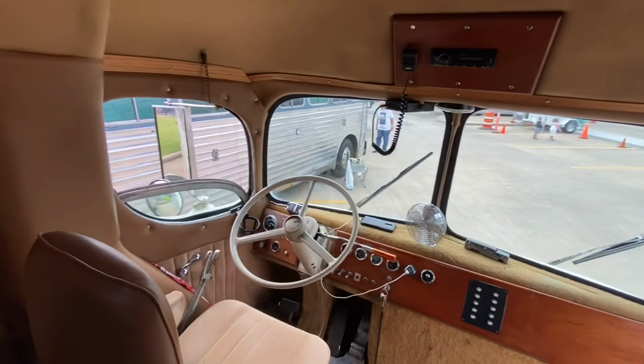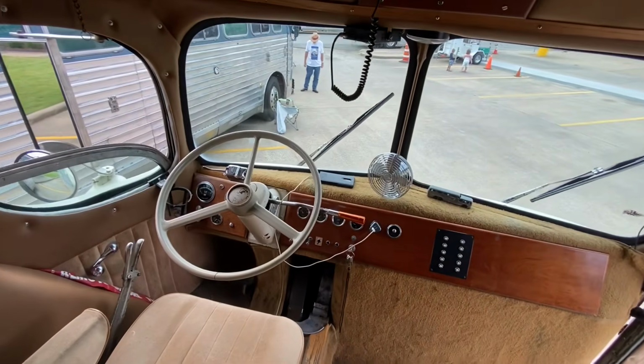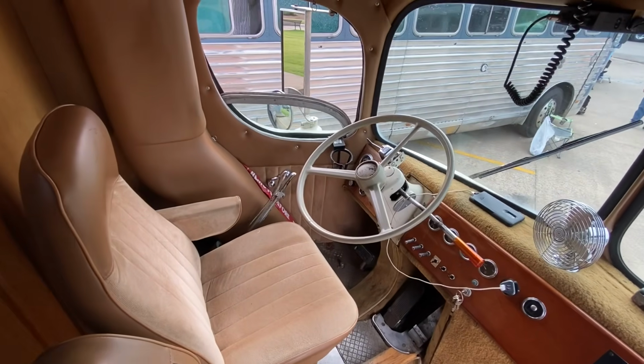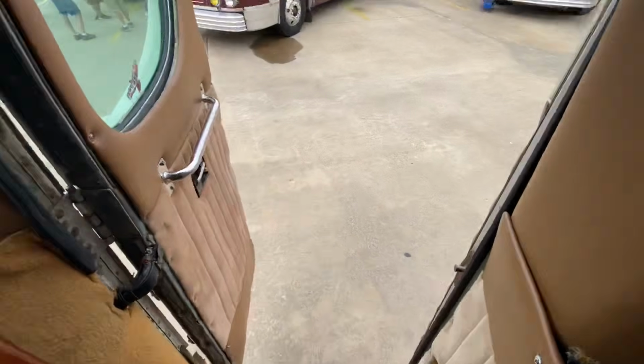A very nice bus, sir. Thank you. You digging driving the 4-speed on the column? Yeah. It took a while to get used to, but it's fun. I love it. Are you double clutching it or floating the gears? Just floating them. Well, thank you for the tour, sir. Yeah, you're welcome.